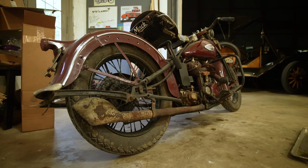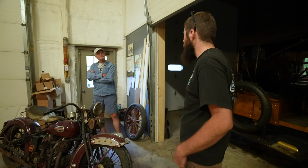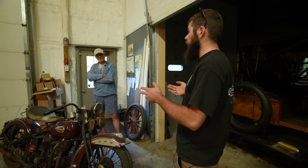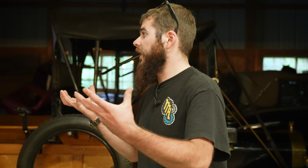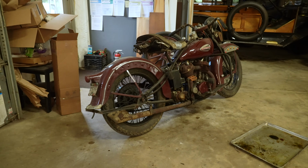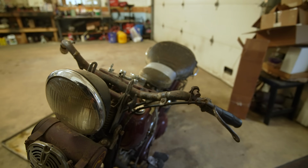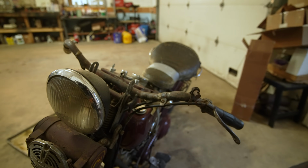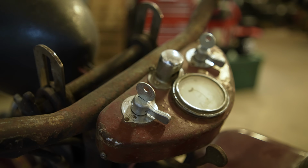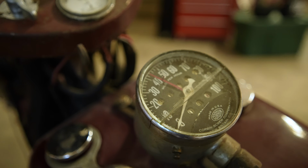He got it running, and then when I got it, I rewired it because the wiring was just crumbling. Since it's nearly identical to a VL, which is a very abundant bike, a lot more common than a VFD, there's a lot of parts availability. So I got a whole new wiring harness, adjusted the valves, cleaned the carb, greased it up, got all the lights working, had to do some work with the ignition switches up here, and I've probably put close to 1,000 miles on it in a year. I ride it all over the place.